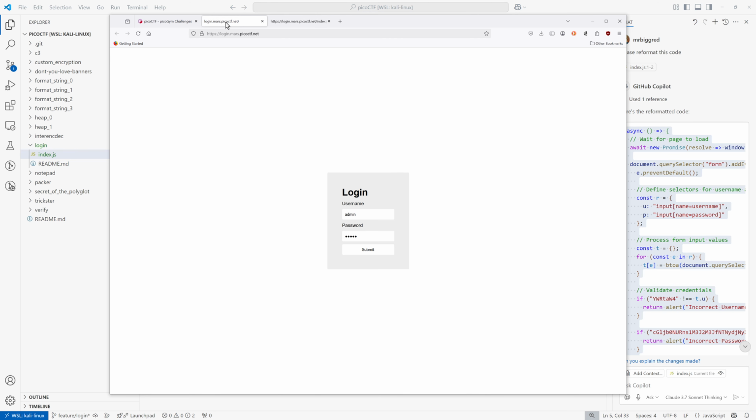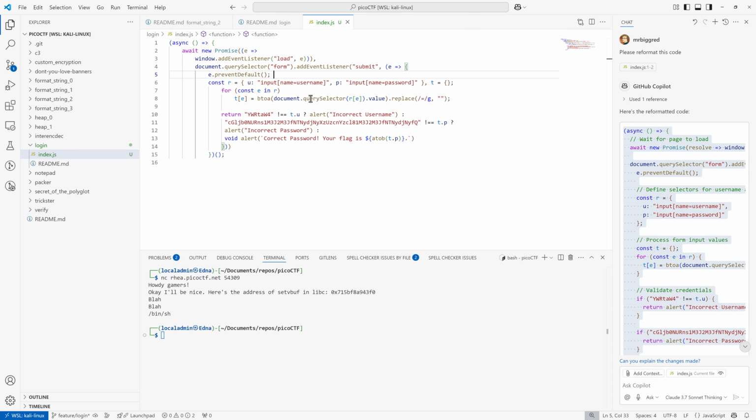So if it's not equal to that, then, so again, this is a good idea not to put any passwords or anything in your JavaScript because people can always just read it. Yeah, use input using password. Your flag is.